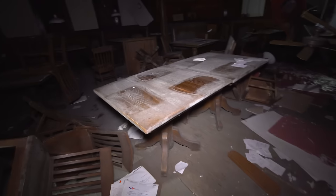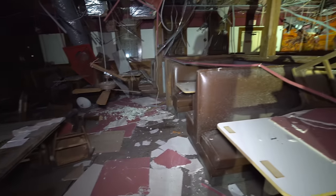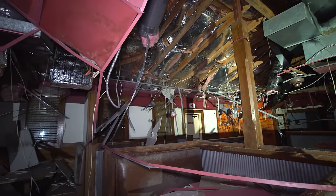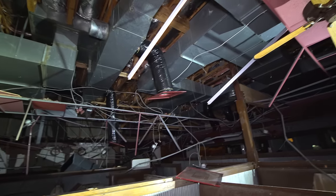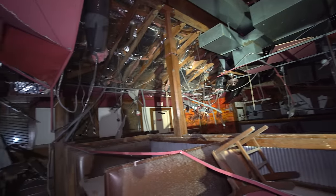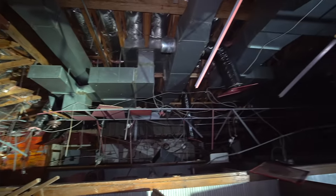Most of the tables are actually still here, but they're having some problems. Look at the ceiling. Yeesh. I'm not sure what happened here. I can't tell if this was vandals or if... maybe. Though it does look like things just started collapsing from weight. I'm not sure. It's crazy, though. The whole ceiling on this side is completely exposed. Ceiling tiles everywhere.